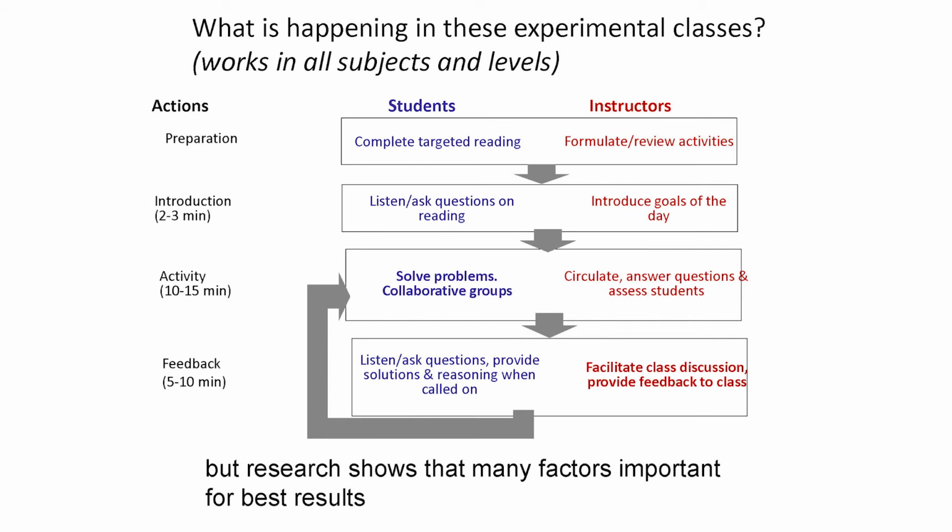While they're doing that, the instructor is going around monitoring their thinking and learning, and then periodically, every 10 minutes or so, giving overall feedback to the whole class and answering questions, and then the students will continue on through the next part of the problem throughout the class period.